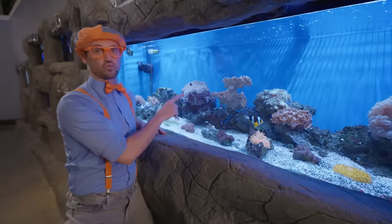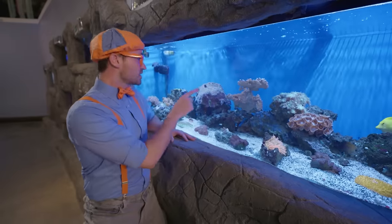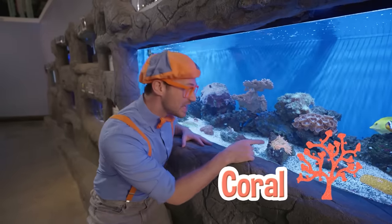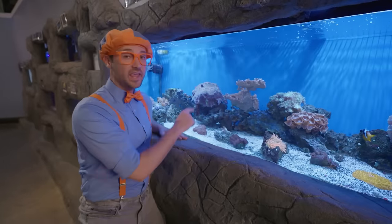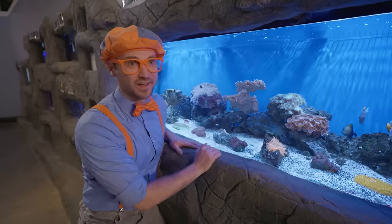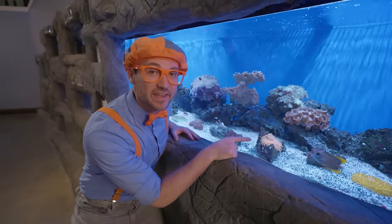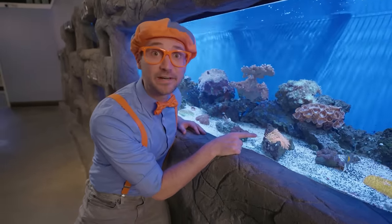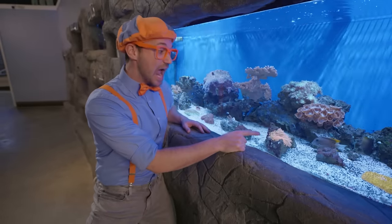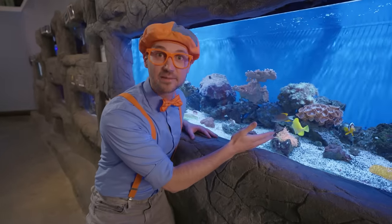Oh, and do you see those rock-looking things up there? Yeah, they're also pretty bright. Those are coral. Yeah, sea anemones and coral. They're actually animals. They kind of just look like rocks, huh? Those coral do? Well, hey, do you see how bright they are and just vibrant in color? Yeah, it's actually because there's algae that lives inside the sea anemone.